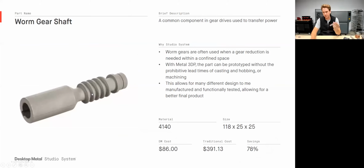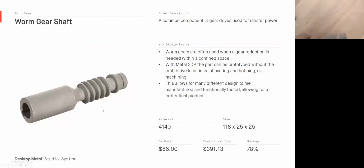Same with these worm gear shafts. Maybe we want to try different thread profiles, different diameters, different keyway sizes. Then we want to actually test this part under high loading.